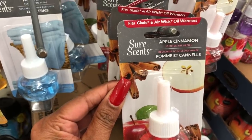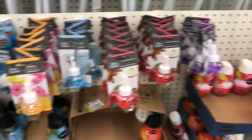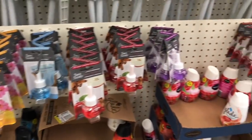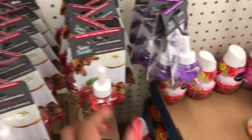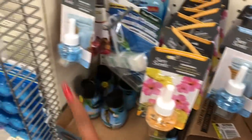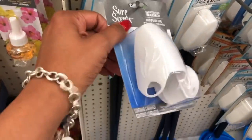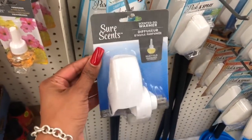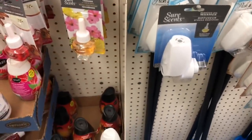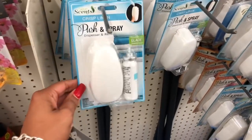Says Glade and Airwick oil warmers. I didn't even know they had them here, so that's good to know. So they have apple, pomegranate, lavender, Hawaiian, fresh linen. That's really good to know that they do have them at the Dollar Tree, and they have the oil fillers. So that might be something good to get just to have as a spare. I'm gonna grab one.